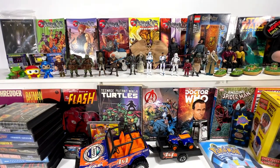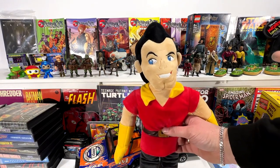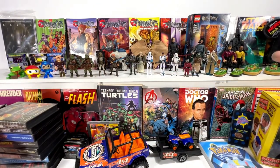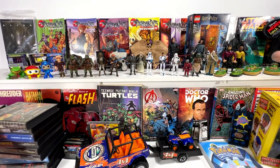And we've got a Disney store Gaston from Beauty and the Beast. There's some really random stuff stored at the top of my shop, you know. Now, what we've got here is a box full of Transformers.